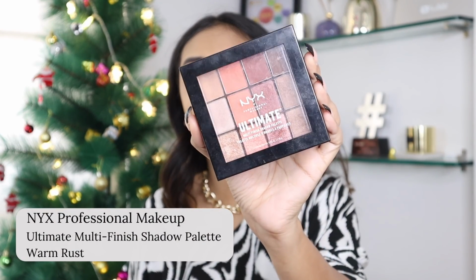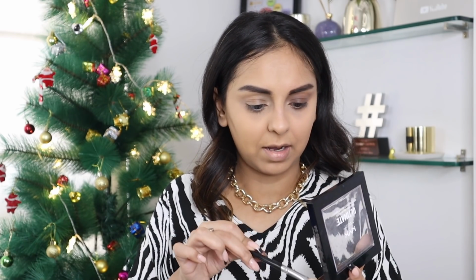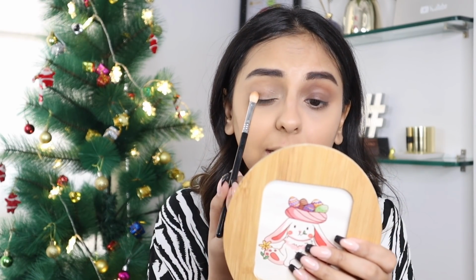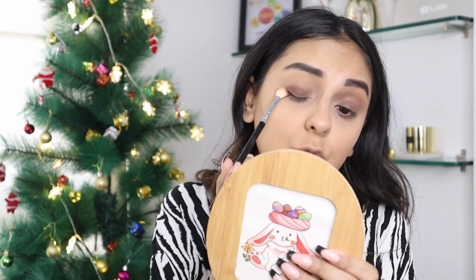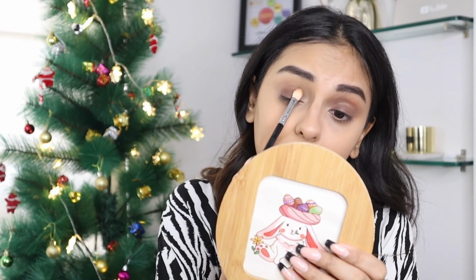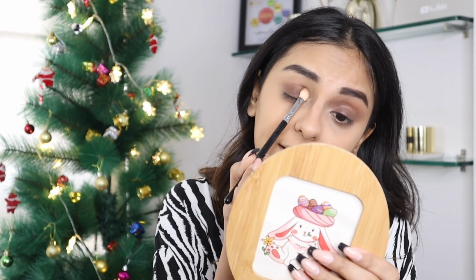Now for the right side, the drugstore side, I'm taking this NYX Ultimate palette, which is one of my favorite palettes from the neutral drugstore must-have safe zone range. I am taking this dark brown from here, which is fairly similar, I think, to the one from the luxury side, and I'm giving myself this wash. I feel like the color payoff on this palette is so beautiful. You really get a bang for your buck. Super amount of pigmentation and very easy to work with.